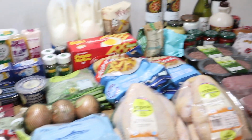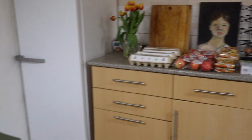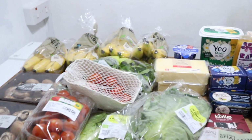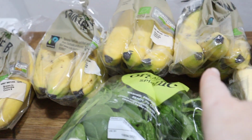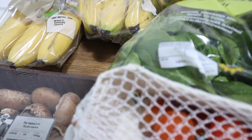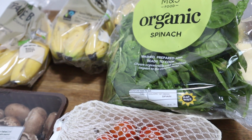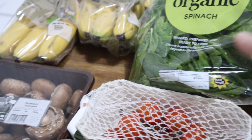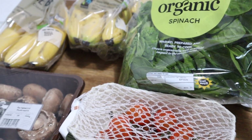Okay, so usually my budget is about £250 for the week, but this week, because I've stocked up on lots of healthy stuff, it of course costs a bit more money, so this haul was about £300. So we've got 4 packs of organic bananas, some spinach. When we have dinner and everyone else is eating potatoes, or pasta or rice or whatever, I usually just substitute it with a large pile of raw spinach, and I find that it's actually quite filling and I enjoy that, so that's what I've been doing.